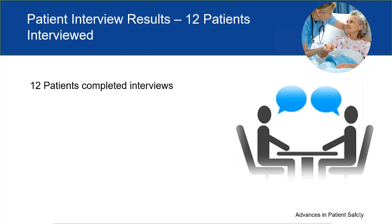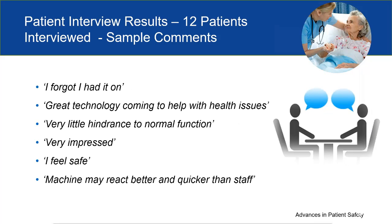As well as this, we performed 12 patient semi-structured interviews, and these helped to provide in-depth feedback from our patients. What I'm very pleased to say is that all of the patients really welcomed the technology. Most of them had forgotten that they'd had the sensor on. They really felt that technology was coming to help with health issues, and it caused very little hindrance to normal function. Occasionally they had to take extra care, certainly when in the shower or getting dressed, but feedback overall was that they felt very impressed, and they actually felt there was an extra safety blanket around them. They felt that the machine reacted quicker to the nurses on the ward. In terms of the negatives of the device, it was really one of the patients wanted to know a bit more about the data security, and I think there were a few questions on alert fatigue for the nurses if the sensors were going off repeatedly.